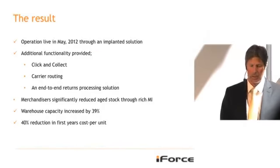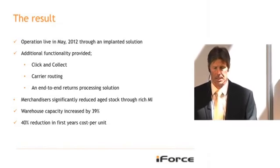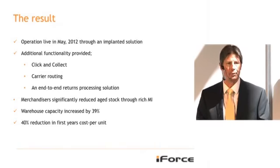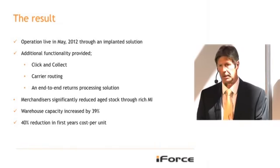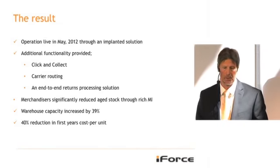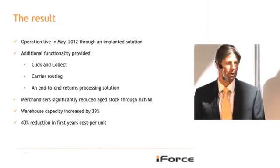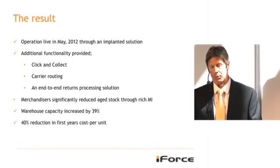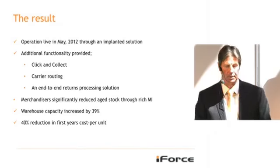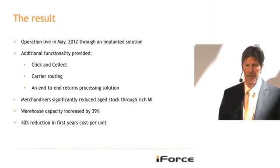So the result was that we implemented the solution into their own DC back in May of 2012. There's a number of enhancements that we put in, so click and collect, and some carrier routing and managing the reverse flow much better. It's enabled the merchandisers to spend their money a lot more wisely. That warehouse capacity, which was thought to be full, by the use of the systems and the management, has increased the capacity by 39%, and a significant cost reduction over the first year's cost per unit to serve.